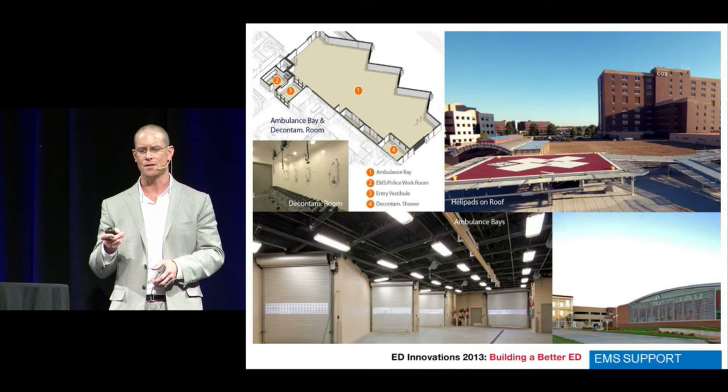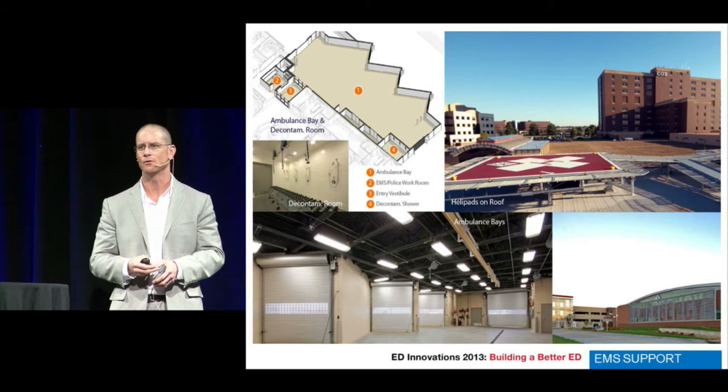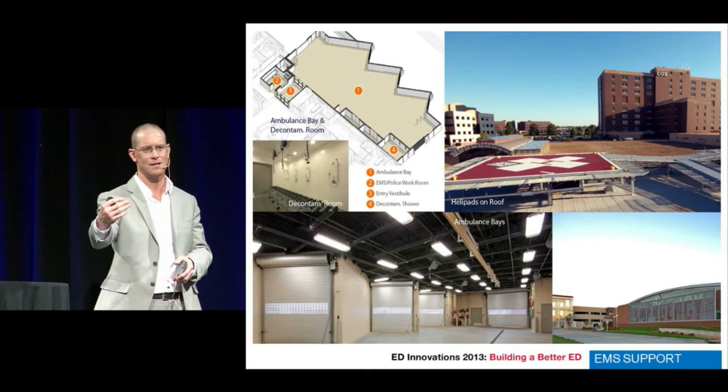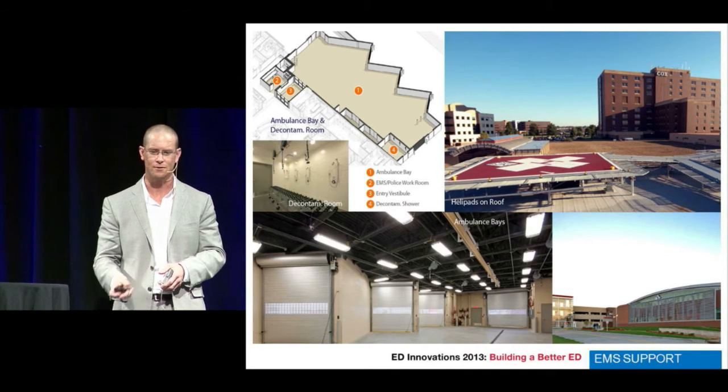And then if needed, just like in a gymnasium, you can divide with a tarp, you can pull down and divide the garage in half. And we have hoses that string down and come down, and you can do mass casualty decontams all the way through there if it was ever necessary.